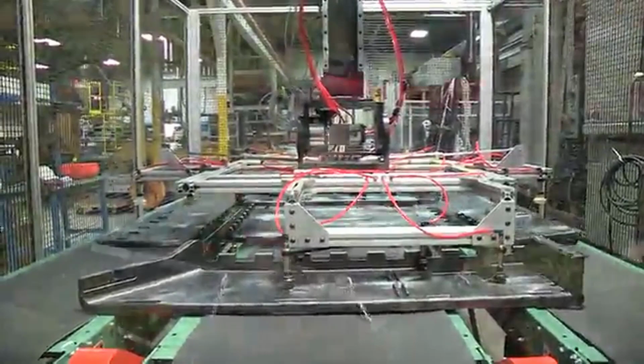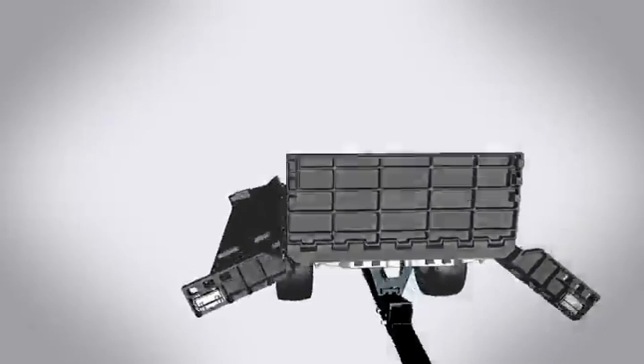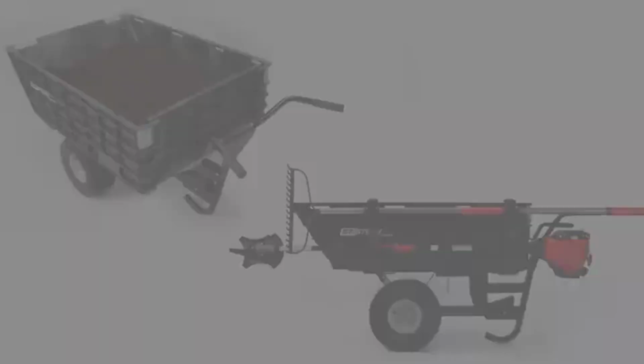Introducing the new Easy Stow by Arnold. This unique two-wheeled yard cart is specially constructed of impact-resistant, high-strength polymer material. With a simple press of the foot pedal, dumping dirt, mulch, or other materials are made easy. The most unique feature is its foldability. With all four panels collapsed, hauling larger materials and heavy loads makes yard work hassle-free.